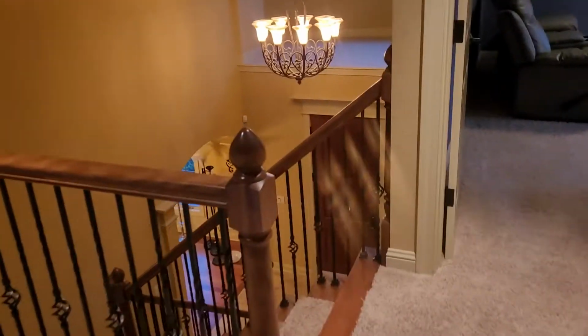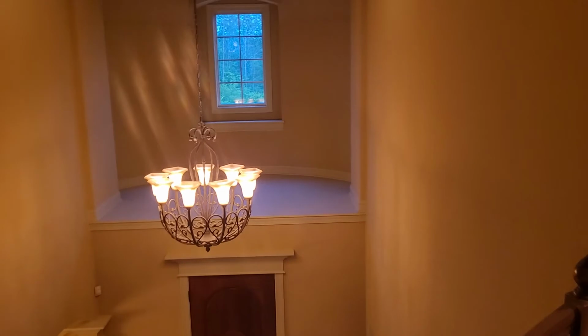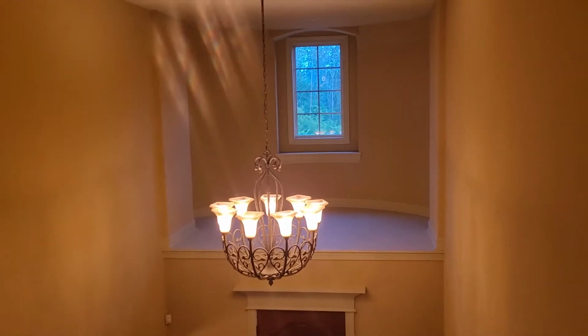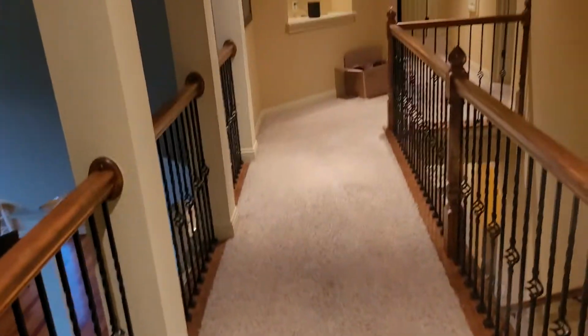Yeah, so these two rooms are connected. They must have been like brother, sister, I don't know. A bunch of kids lived in this house. I know that. Nice view down to the foyer, with the chandelier. And that area over there that we can't get to without a big ladder. So that's nice.